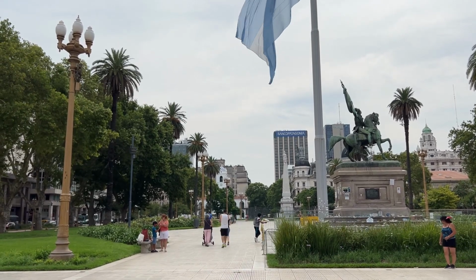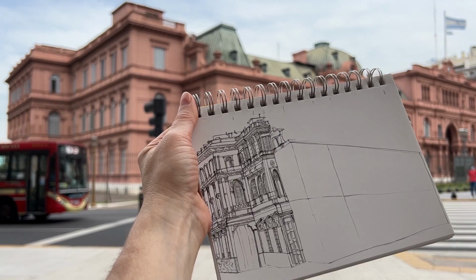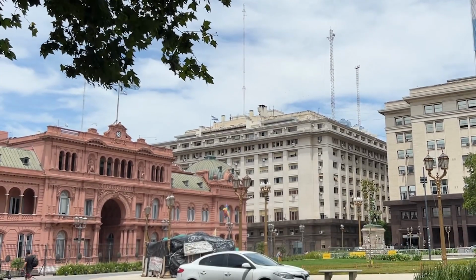Basically, La Casa Rosada did not start out rosada, as pink. It used to be a fort when the Spanish were here, and in 1810, once Argentina gained independence, it turned into a government building. It's a myth, but they say that the reason that the Casa Rosada is pink is because the two main political parties at the time were red and white. So they wanted to mix the colors to show the mixing of political ideals and working together, so they made the house pink.